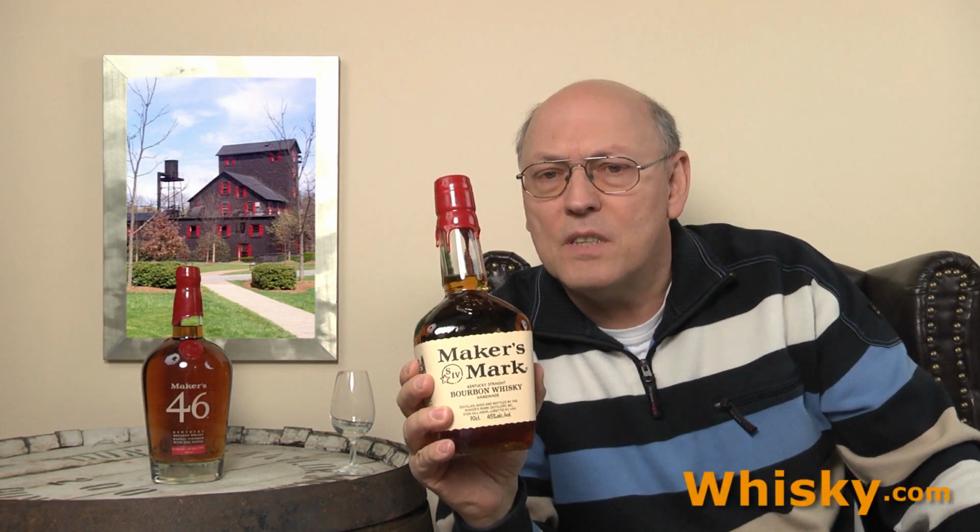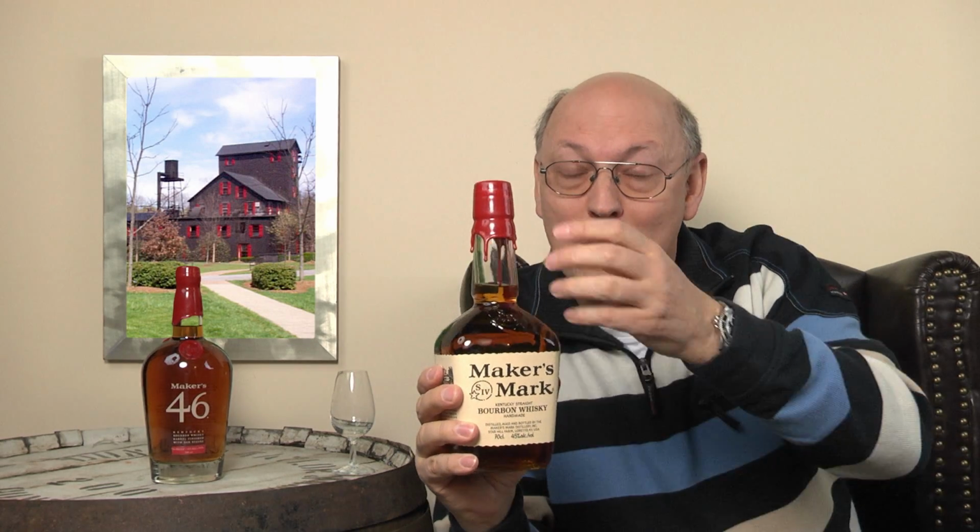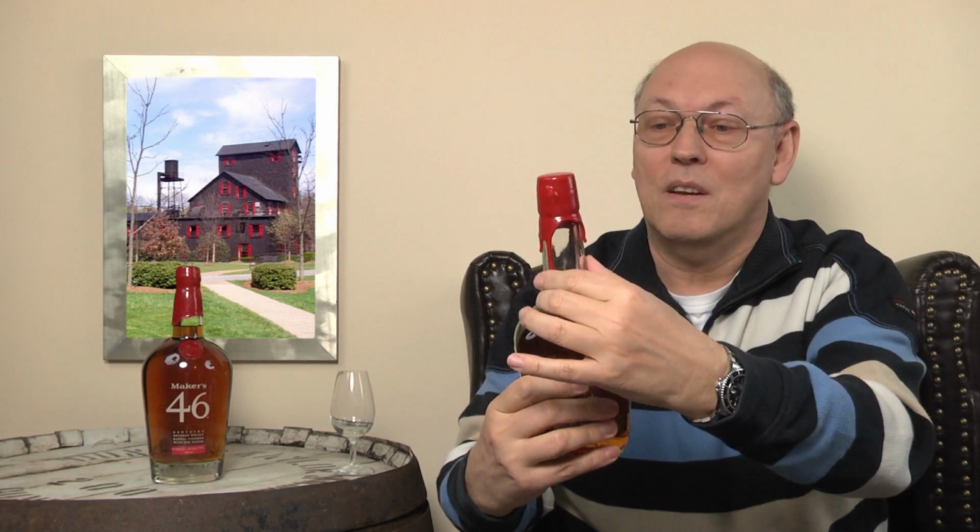I visited the distillery and saw the ladies sitting in front of a hot pot with melted wax in it, and they put the bottle into it and put it on the conveyor belt. And then the drops go down and bring this wonderful individual appearance of each bottle.